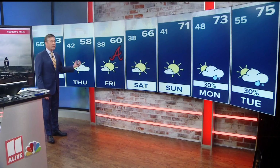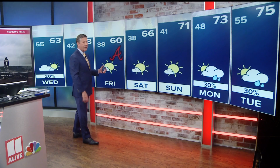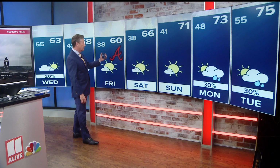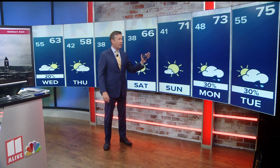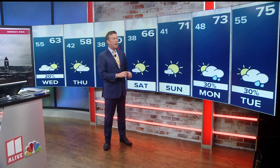Thursday's high only up to around 58 degrees, and then there you see the morning lows Friday and Saturday in the 30s with highs near 60 Friday, mid-60s Saturday, moving back to the 70s here for Sunday, Monday, and Tuesday, with the rain chances coming back on the lower end on Monday and Tuesday.